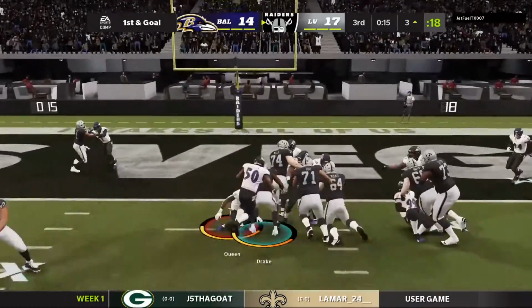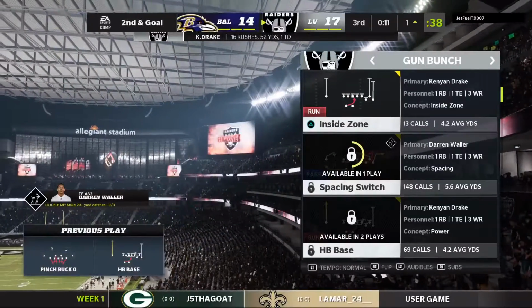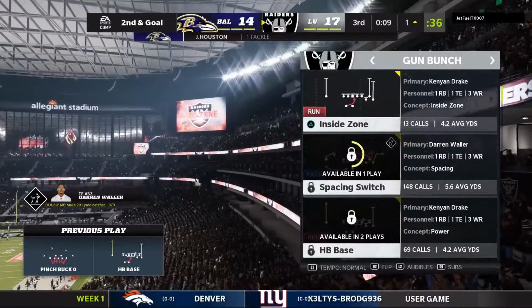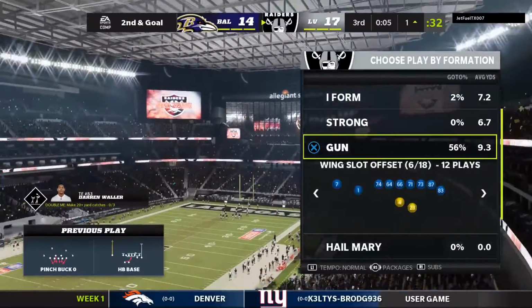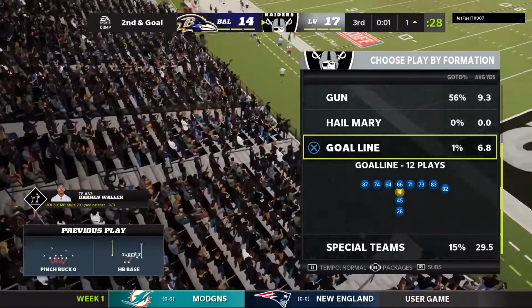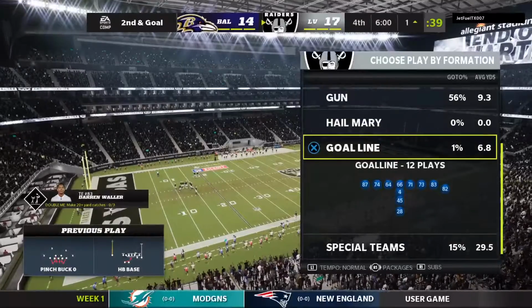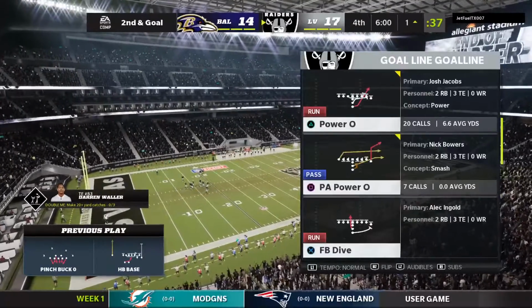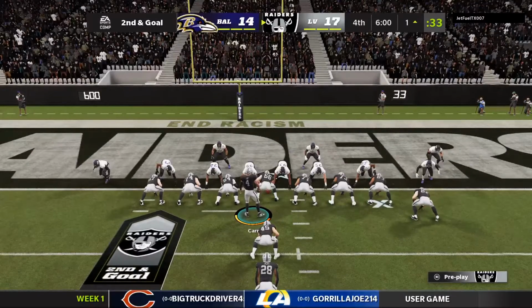They'll try and pound it in with Drake. And just a short gain that time as they're able to get him down. Give him 3 on the gain there. Second and goal. And that is going to do it for this third quarter of action. We'll return with more after this.